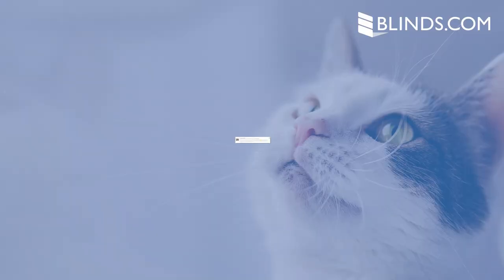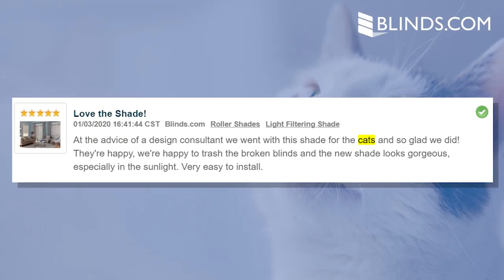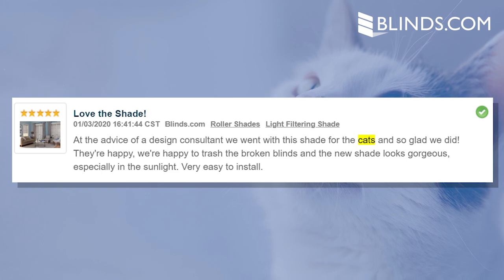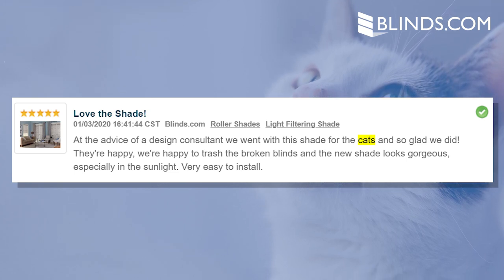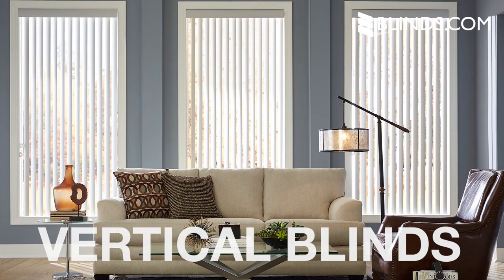Here's what one of our cat-loving customers had to say about their window shades. At the advice of a design consultant, we went with this shade for the cats, and so glad we did. They're happy, we're happy to trash the broken blinds, and the new shade looks gorgeous, especially in the sunlight. Very easy to install.